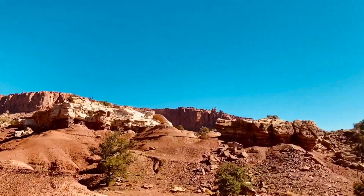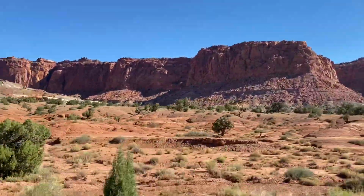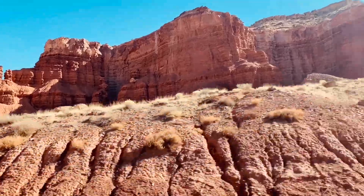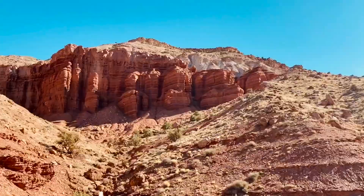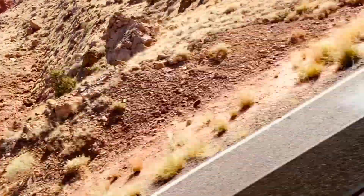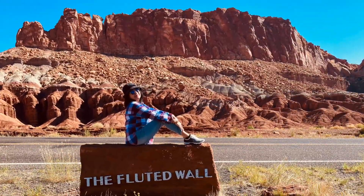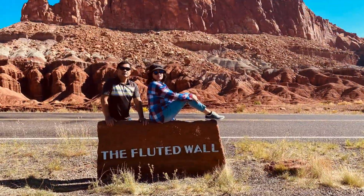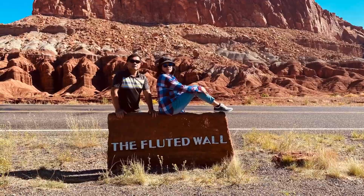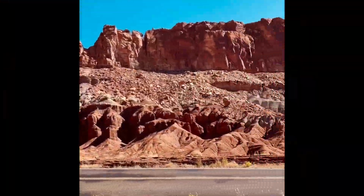Welcome to Capitol Reef National Park, the heart of Red Rock Country in Utah, USA. Here you can find hidden treasures of cliffs, canyons, tombs, and bridges in the Water Pocket Fold.